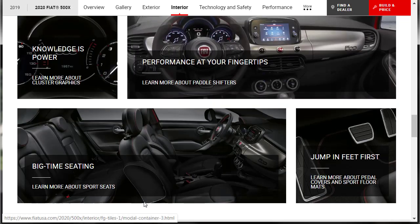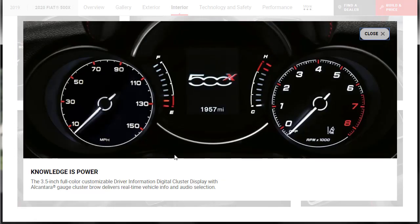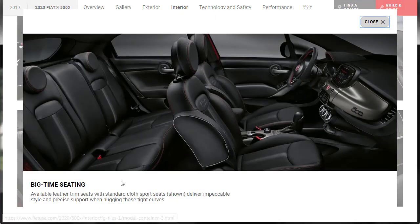Here they're showing the interior of the Sport, and it does look sporty, right? Let's see. They've got a different gauge cluster right here. Let's see what the gauge cluster looks like. There's a 3.5-inch full-color customizable driver instrument information digital cluster display with Alcantara brow, right? It's got Alcantara on the top of it. Here, I'll show you right here. You can see it right here. See right there above the gauge cluster, that's all Alcantara. That's pretty cool. So you've got to do the Sport with the leather. Got to get that Alcantara.